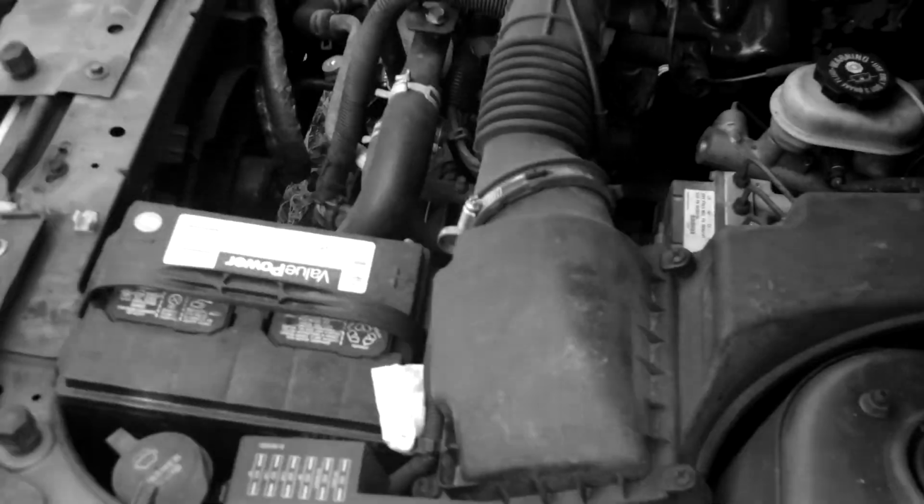Can you see? Pretty smooth. But as soon as I turn the AC on, we'll see what happens here. See the movement, and that's got to be the tensioner on its way out.